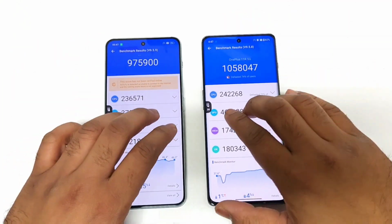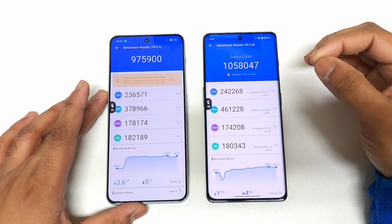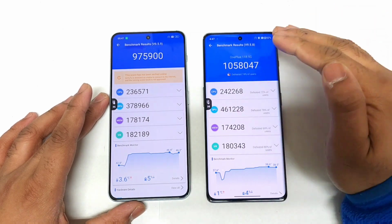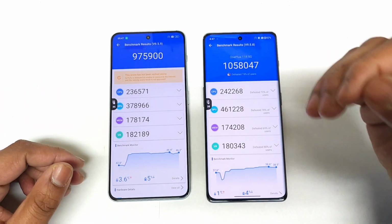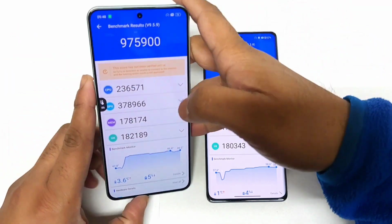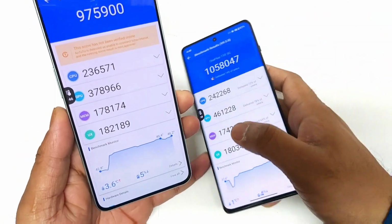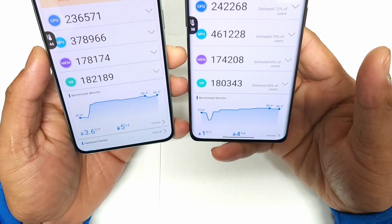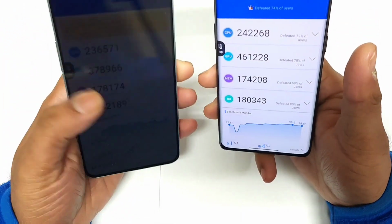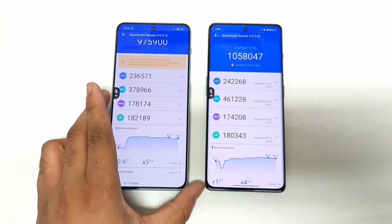So finally, friends, after 5 times of doing the benchmark test comparison between these both phones, the maximum temperature the OnePlus 11R increased to was 38 degrees Celsius. That's the maximum temperature that I have seen in this device, which is really good. And when you compare with the Dimensity 9000 processor, the highest temperature the phone increased to was 46 degrees Celsius. As you can clearly see, in the same room temperature, these are the temperatures between these both phones. So definitely the Dimensity 9000 processor has slightly higher temperatures compared with the Snapdragon 8 Plus Gen 1 processor. That's what I can understand in this testing.